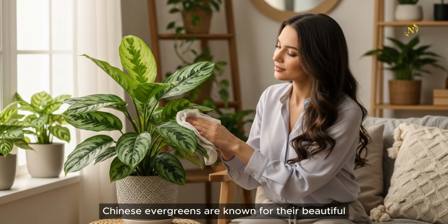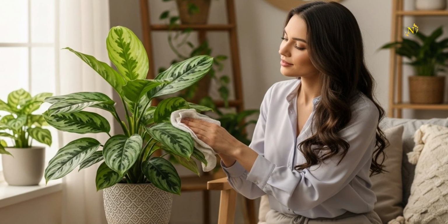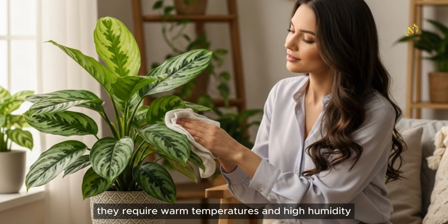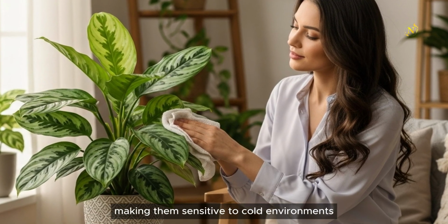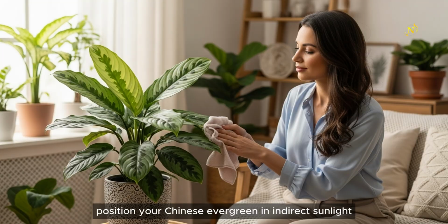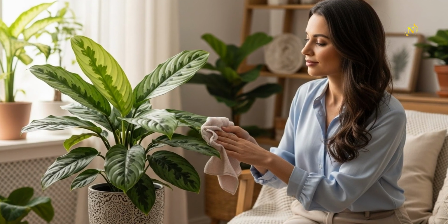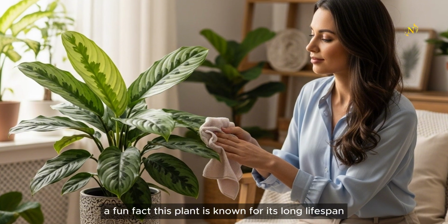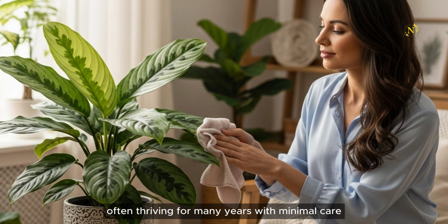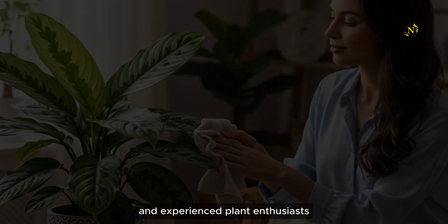Chinese evergreens are known for their beautiful, variegated leaves that can brighten any indoor space. Native to the tropical forests of Asia, they require warm temperatures and high humidity, making them sensitive to cold environments. For optimal care, position your Chinese evergreen in indirect sunlight and maintain consistent moisture levels. A fun fact: this plant is known for its long lifespan, often thriving for many years with minimal care, making it a favorite among both novice and experienced plant enthusiasts.